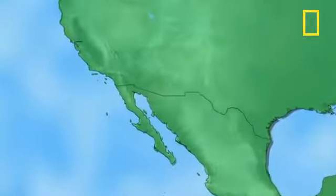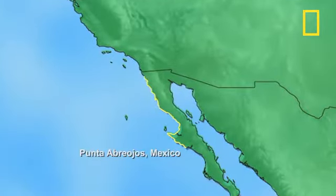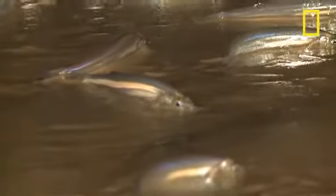Every spring and summer, they flock to Pacific beaches, mostly from Punta Abreojos, Mexico, to Santa Barbara, California. The grunion are kind of our poster children for the beach ecosystem. They're an animal that everybody knows about, at least here in California, and they're an animal that people really like, because here's an animal that kind of does what we do. It goes to the beach to have a good time, just like we do.